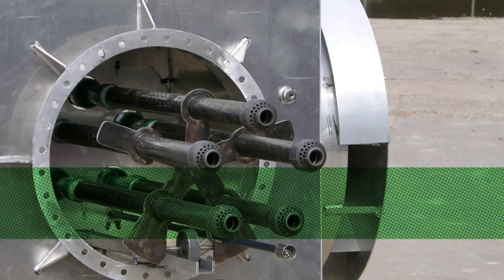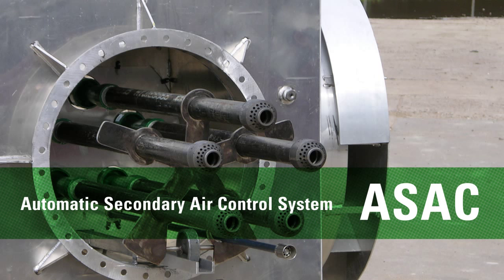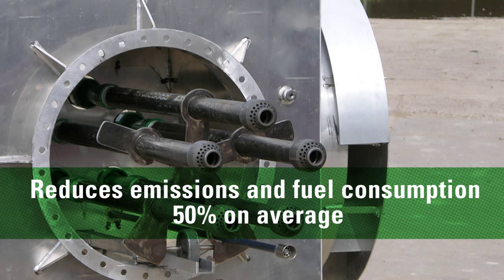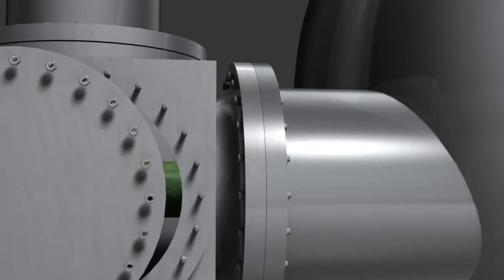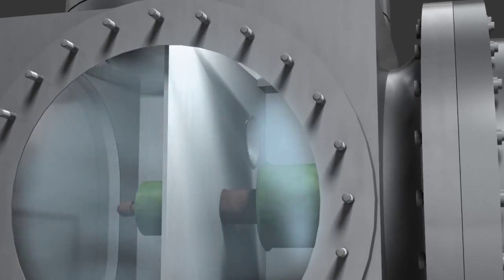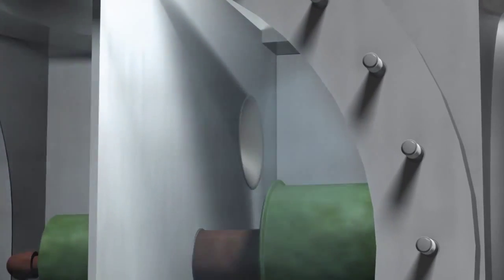Engineered Concepts' Automatic Secondary Air Control, or ASAC system, optimizes combustion efficiency to reduce emissions and fuel costs by 50% on average. Best of all, the ASAC is self-adjusting, regardless of ambient conditions, 24 hours a day. The ASAC system limits the secondary air entering the combustion chamber, resulting in a significant improvement in combustion efficiency. Field test efficiencies of the ASAC are most often reported as 75% or more.